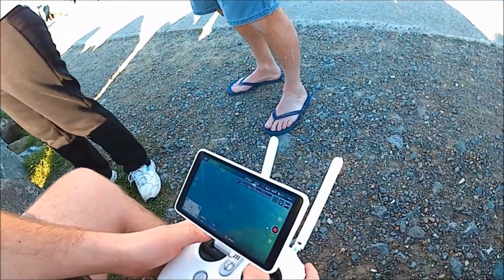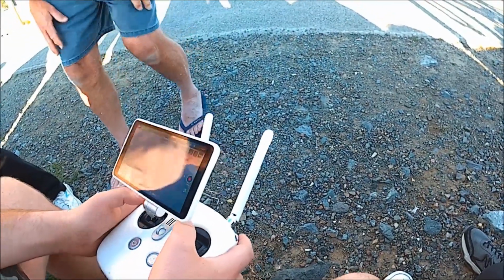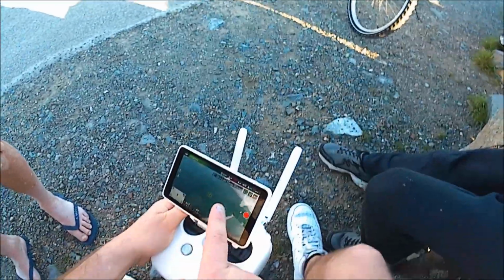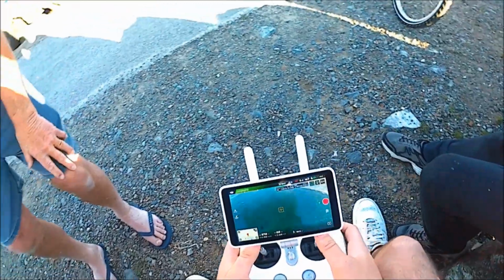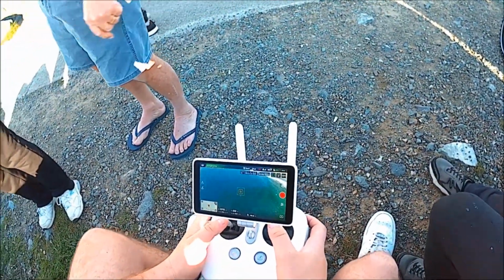And you want a comparison shot? There it is, mate. Well, there's the beach where you get in, and there's your shark. I've just been watching the drone, how far out it is. That's for the shark.